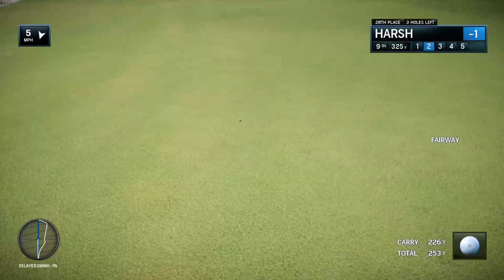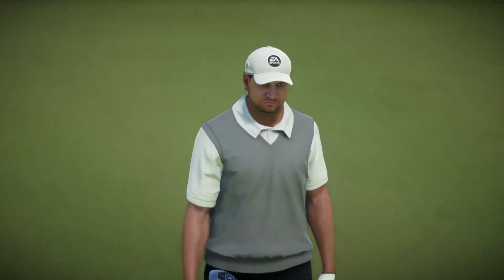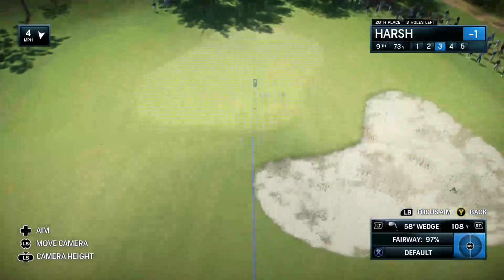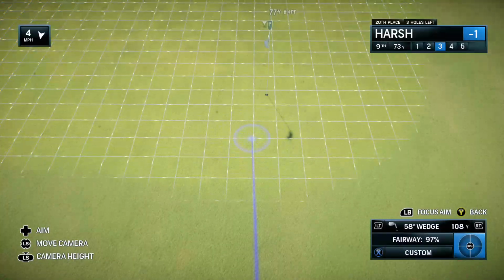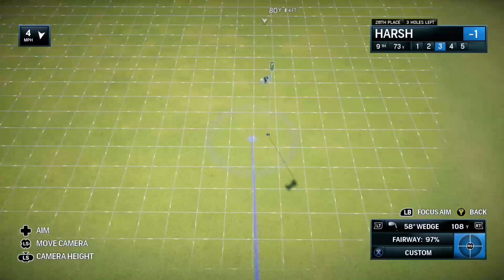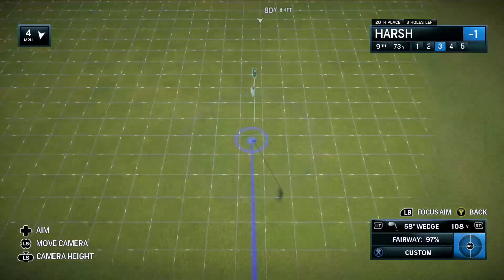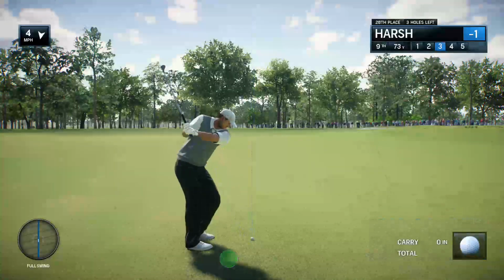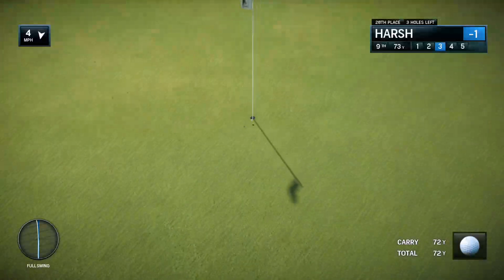Paying attention like a little kid at school, Frank. That baby's sitting up. It's got the best view as well. You don't even need binoculars from where that ball is. Third shot, looking for a good one. Oh, solid strike right in the heart of the green.